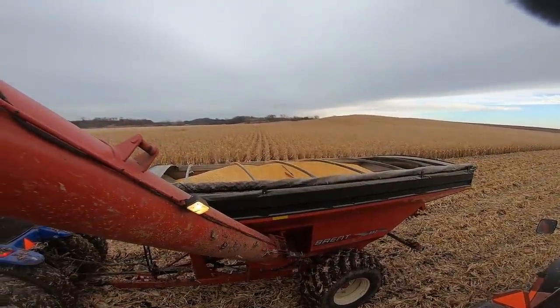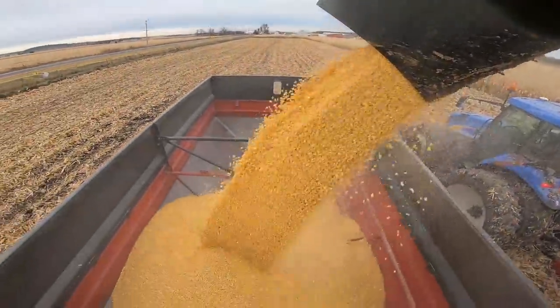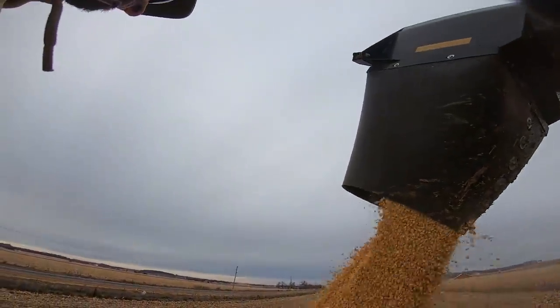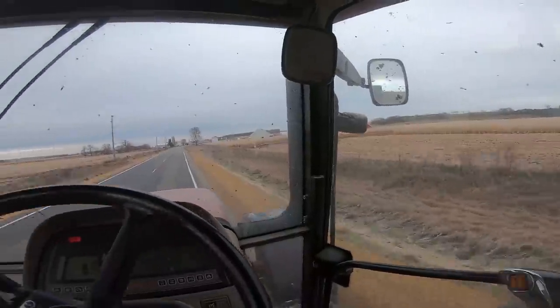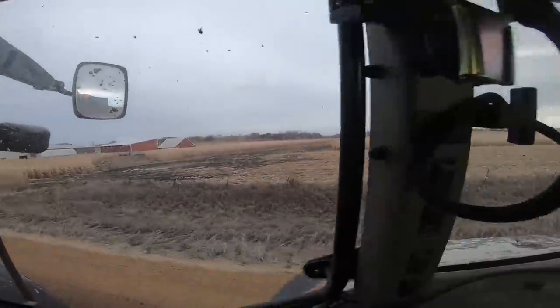Just little old me fueling up again. Unloading. Tastes good. Nice little deer. I'm off and running. Pat's coming down right there.